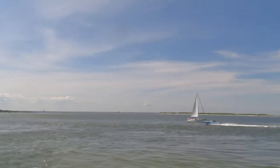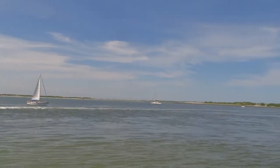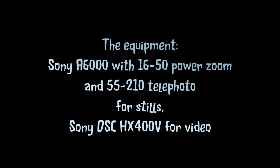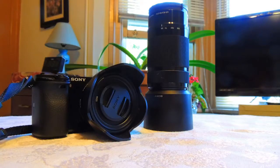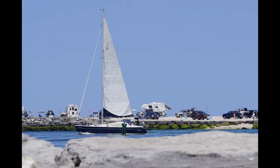Some photographers say, if you want good portraits, photograph pretty people. I'd add that if you want good nature photos, go to pretty places. The crop factor on the telephoto zoom makes it a 315. I turned on the clear image zoom to make it a 630, quite a length to catch this sailboat.